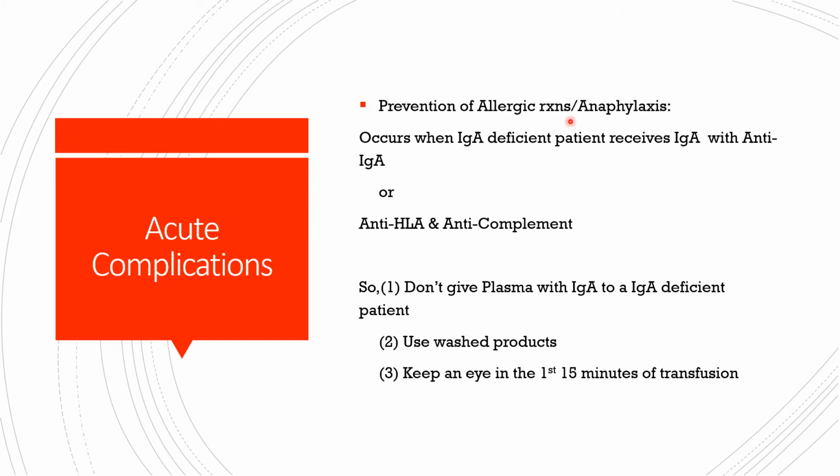How can we prevent allergic reactions or anaphylaxis? It will occur mostly when IgA deficient patients receive IgA with antibodies or anti-HLA and anti-complement. So we don't give plasma with IgA to IgA deficient recipients. In that case, we have to use washed product. And even with that, we'll keep an eye on the recipient in the first 15 minutes of transfusion.